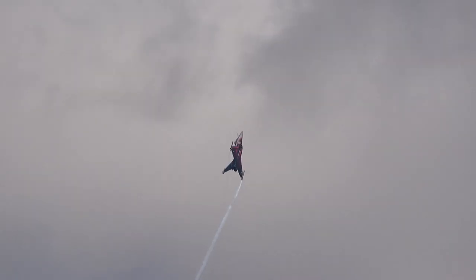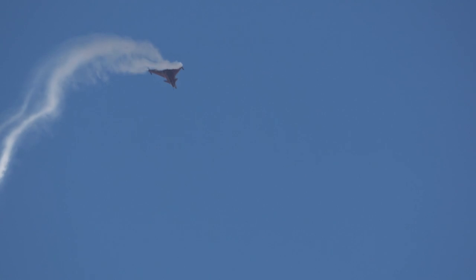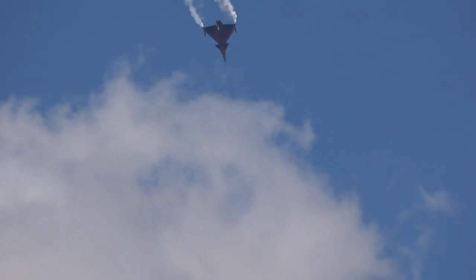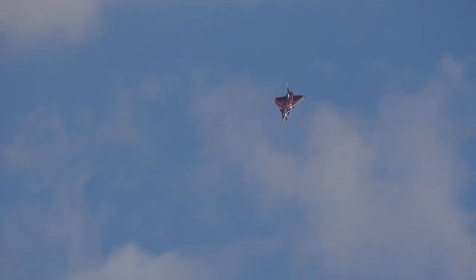Replaced, I should say, no fewer than seven other platforms with both the French Air Force and the French Navy to perform air-to-air combat missions, conventional air-to-ground missions, nuclear strike, reconnaissance, anti-shipping strike, and they can also fly the so-called buddy-buddy refueling role. And it was designed right from the start to be exactly that.